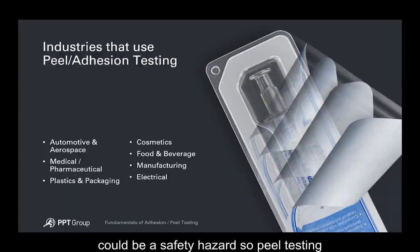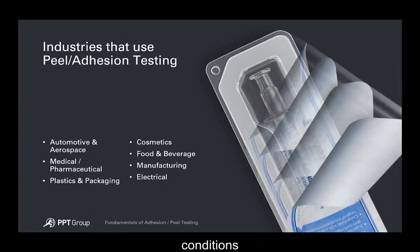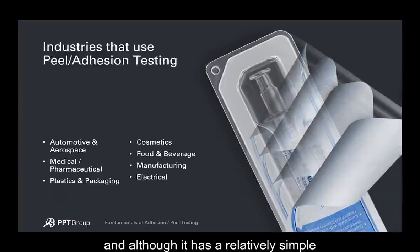So peel testing has been proven to be one of the most reliable methods in determining the quality of an adhesive or bonded joint. Again, they measure the joint strength under the opening displacement conditions. And although it is a relatively simple test to undertake, peel testing is often a complex test to analyze, and without a peel tester, it could be very difficult to calculate that average peel strength.